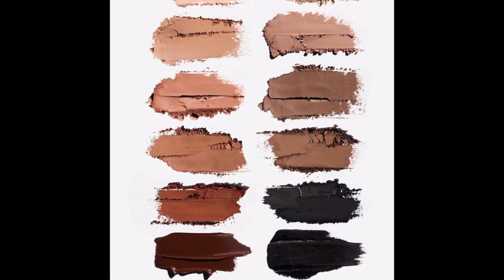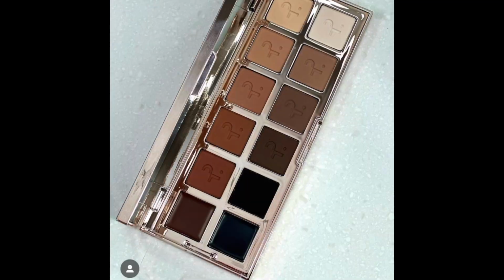So I'm feeling like the people who already own the Makeup by Mario aren't going to really be excited about this. But I guess the people who really like his formula are going to be excited about this. I'm personally not excited about this. Like, I'll buy this during the Sephora sale. I'm telling you now, I'm not going to go out and just buy this palette.